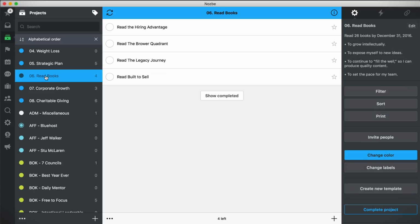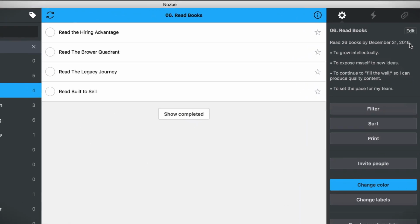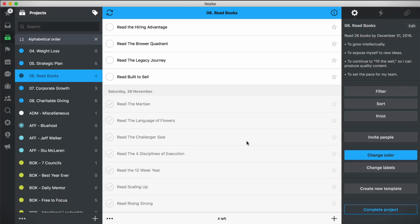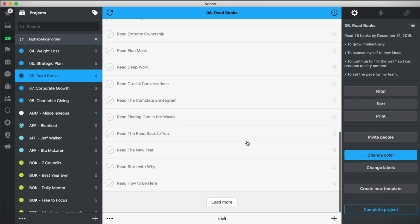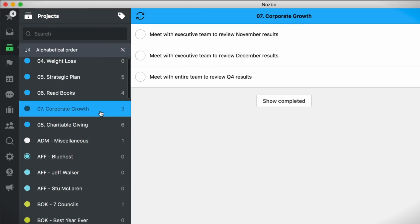So for example, read books. One of my goals was to read 26 books by December 31st, and I've read 22 so far. I've got 4 left. You can see the completed ones that are down here. Okay. But up here, I've got 4 left, and that's all I've got in that project. That's one where I am thinking ahead because I know those are the next 4 books that I want to read. Corporate growth. Meet with the executive team to review the November results, which we'll be doing in a few days. Meet with the executive team to review December results, and meet with the entire team to review the Q4 results. So I don't have, again, a lot of tasks here.